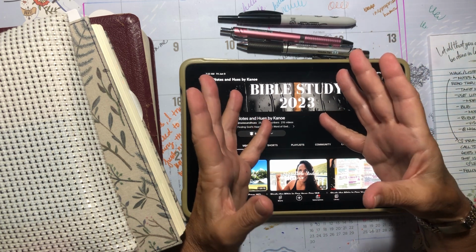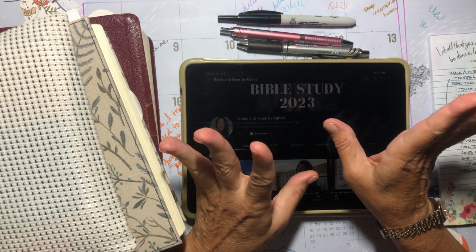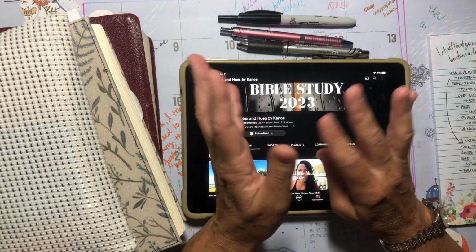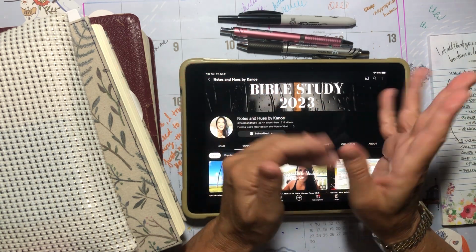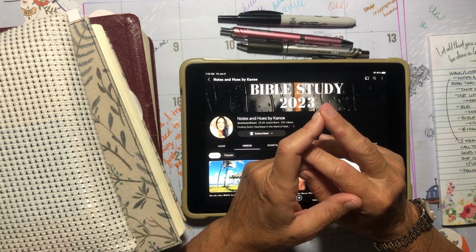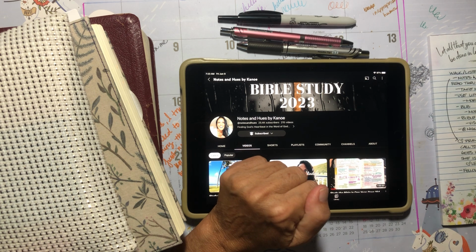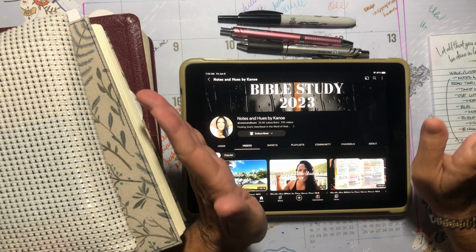And in the past, I had even bought a one-year Bible specifically. I think I had more than one one-year Bible, but I always felt like it was disjointed. They give you a passage from the Old Testament, a passage from the New Testament, and then they give you a psalm and a proverb. And while it was wonderful, it was very disjointed. And so when I heard that she was going to be doing this Bible study, I was just thrilled, right? And so this is how I do it.